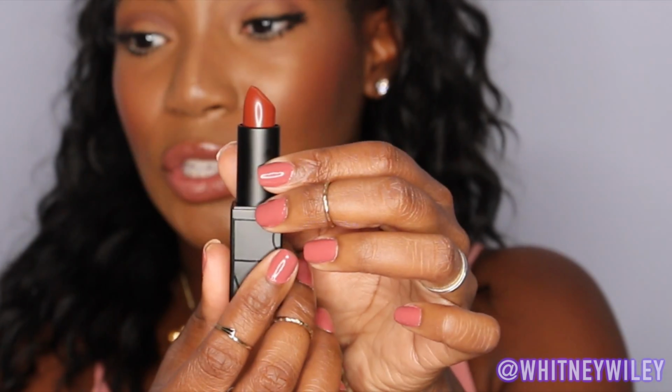Next I got a Nars Audacious lipstick in Dolce Vita. I've always wanted one of these. I never took the plunge and bought it because they're a little more expensive. But I figured with my 20% off, now's the time. But I thought it was so pretty.